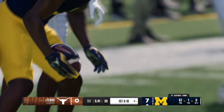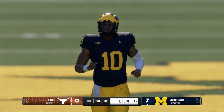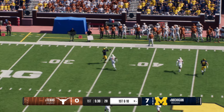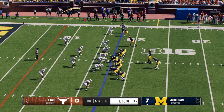He's got room to run now. They bring him down, but an explosive play by this offense. A big play here that gets them down into the red zone. They're not thinking about a field goal, I assure you, Chris. They're trying to get 6 points. The Wolverines lining up here on first and 10.